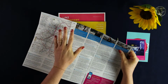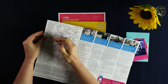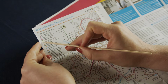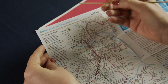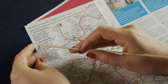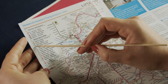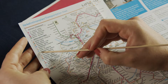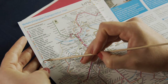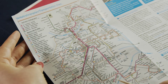We have a map with the transportation lines. There are some trams, 1, 2, 3, 4, plus a tram line with the number 50, which goes to Pöstlingberg up here. And then we have a couple of bus lines. Let's count them. 1, 2, 3, up to 16. So 16 bus lines.